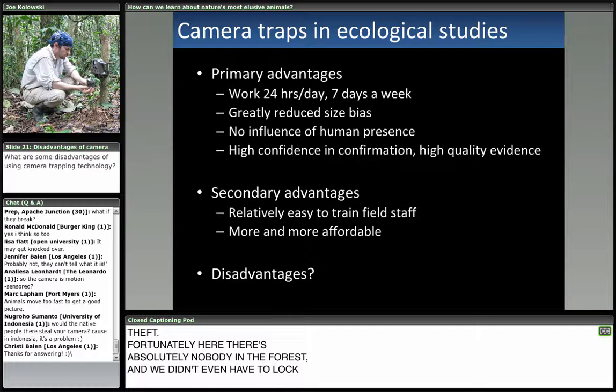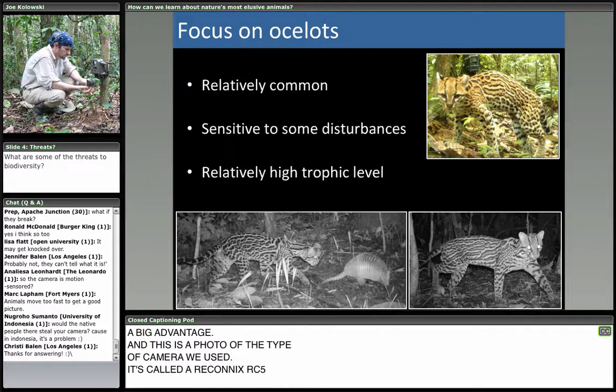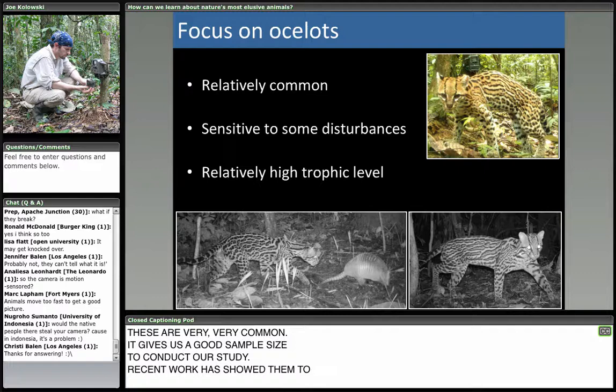And this is a photo of the type of camera that we used. It's called a Reconyx. You'll see that name in the corner of the photos, a Reconyx RC55 digital camera. So we focused in our study on ocelots for a number of reasons, and you'll be seeing a lot of pictures of these cats as we go along. One of the reasons is that in terms of large animals and predators, these are very, very common, and so it gives us a good sample size to conduct our study. Some recent work has also shown them to be sensitive to some disturbances like selective logging and subsistence hunting.